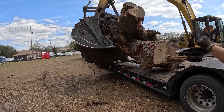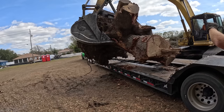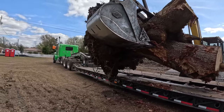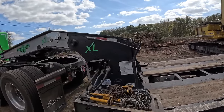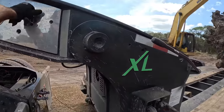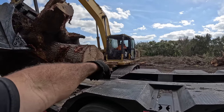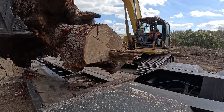I might should set my trailer on the ground. Oh, what you got? He wants to set his trailer down. Yeah, we're gonna set the trailer down for this one. We can move that. I don't want that piece to get into my airlines or anything. We don't have to sit it on that board either. Yeah, just set it down.